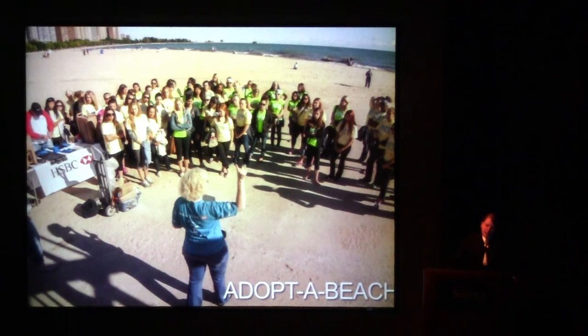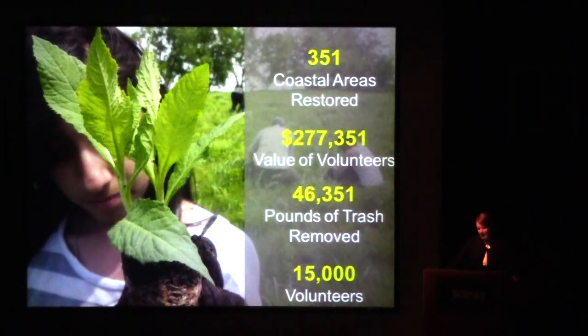But you know, this program picks up on a really basic point in that there's a lot of care for this resource in this region. And the Adopt-a-Beach program is just one way for someone to easily give back just a little bit to these Great Lakes that we all love and enjoy so much. So in the past year alone, we had 15,000 people volunteer through this program. The program's been going for 20 years strong.